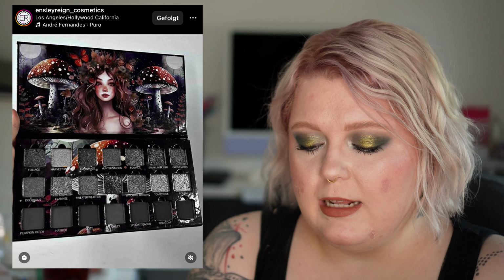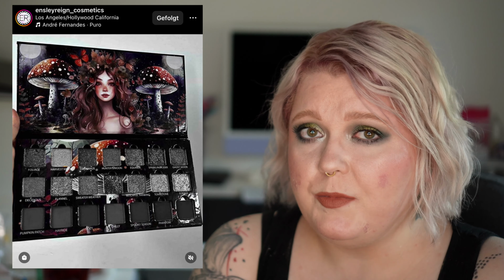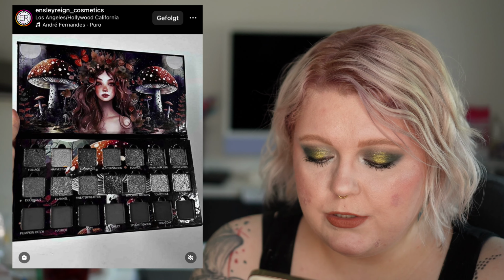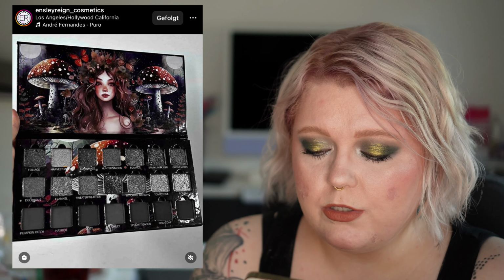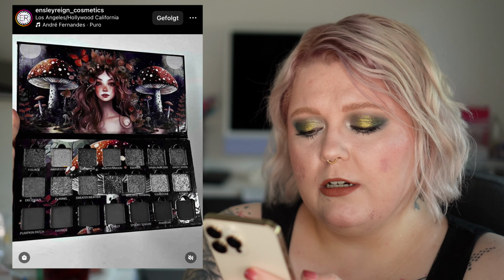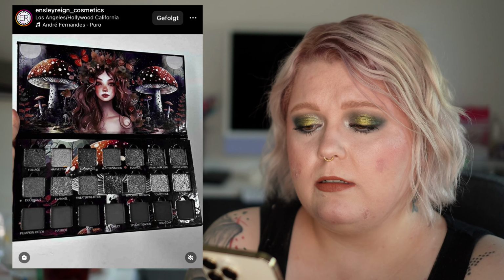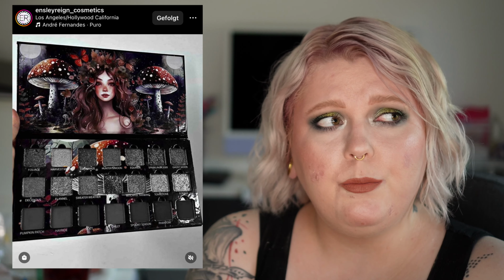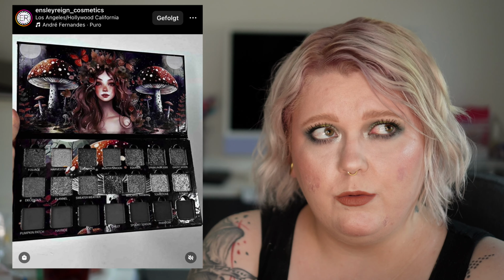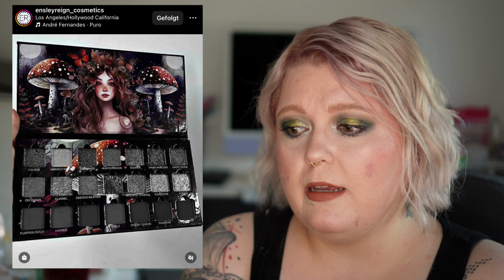So we talked about the Ensley Rain Harvest Moon palette last week. She revealed basically the empty palette, and now we have a black and white photo. So we have again 2 rows of shimmer and multi-chromes apparently, and 1 row of matte. I had a discussion about Ensley Rain with a friend last week because her new palettes, the Strawberry Moon and the Flower Moon, are launching or did launch yesterday on Monolith Shop, and she was thinking about getting one, and we talked about that, and I said, you know what, don't do this.